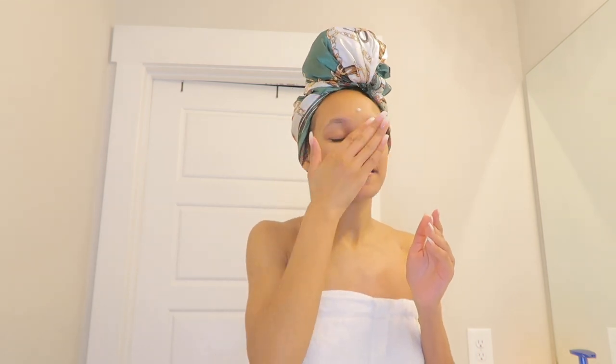It wasn't cheap. I don't remember the price of it, but I don't care how much it is, I would buy it over and over. And I bought it because I have oily skin and needed a moisturizer to put underneath makeup that wouldn't make me oily. But I do use it at night as well.